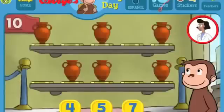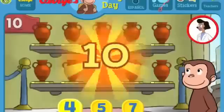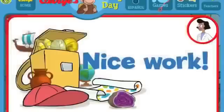Here we have 6 things. How many more do we need so that we have 10 altogether? 7. 5. 4. Great! That's 10! Nice work! What a wonderful exhibit!